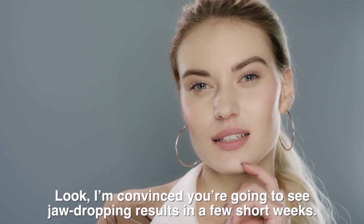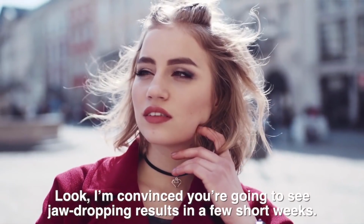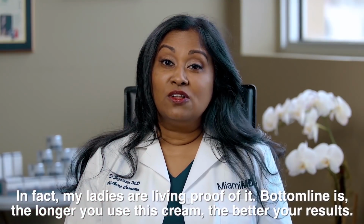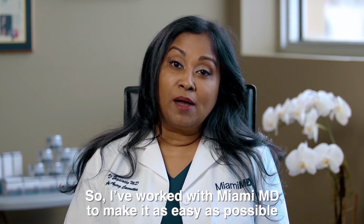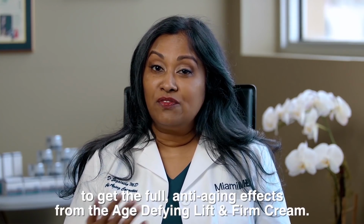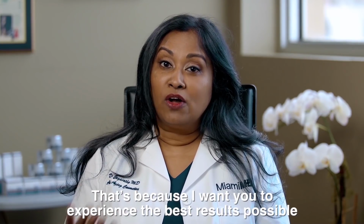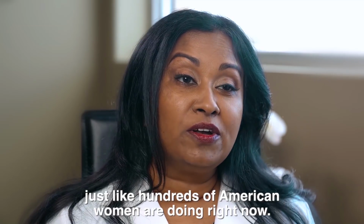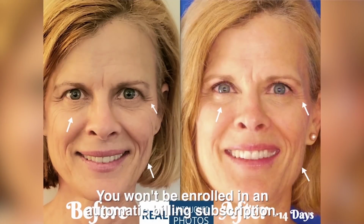Look, I'm convinced you're going to see jaw-dropping results in a few short weeks. In fact, my ladies are living proof of it. Bottom line is, the longer you use this cream, the better your results. So I've worked with Miami MD to make it as easy as possible to get the full anti-aging effects from the age-defying Lift and Firm Cream. That's because I want you to experience the best results possible, just like hundreds of American women are doing right now. You won't be enrolled in an automatic billing subscription.